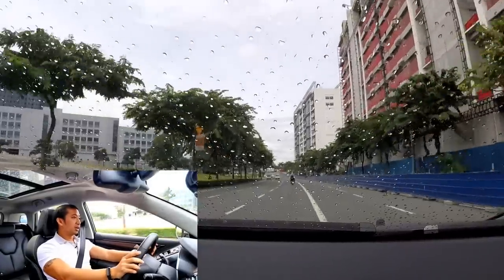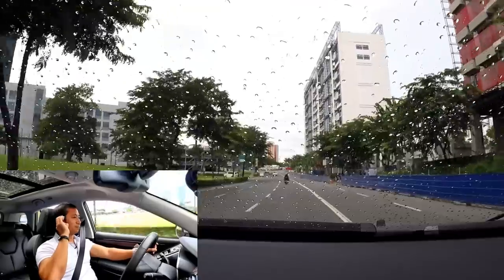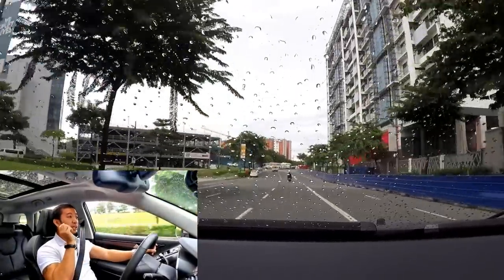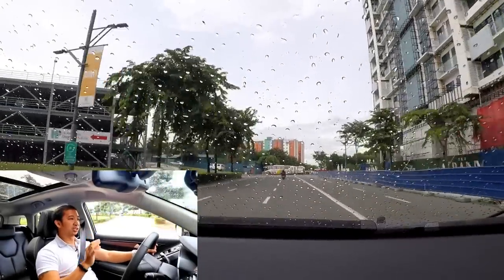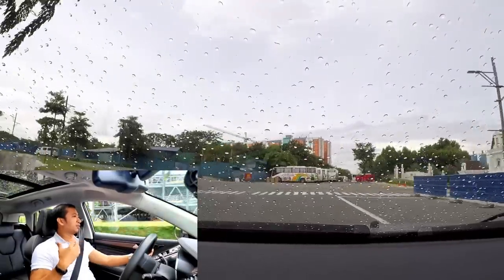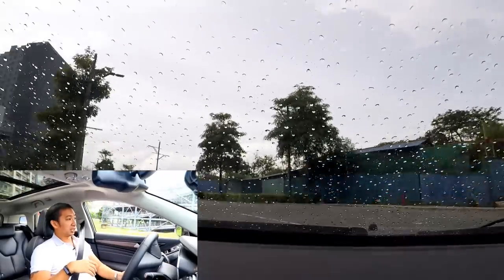I mean, when I went on the freeway, I had an instance there when I checked my speedometer and I was like over the speed limit already. I didn't even notice it. The NVH levels are so nice inside that you don't even feel like you're already at triple digit speeds. So yeah.